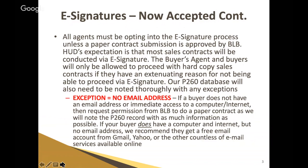If a buyer does not have an email address or immediate access to a computer or internet, then request permission from BLB to do a paper contract, as we will note the P260 record with as much information as possible. If your buyer does have a computer and internet but no email address, we recommend they get a free email account from Gmail, Yahoo, or the countless other email services available online.